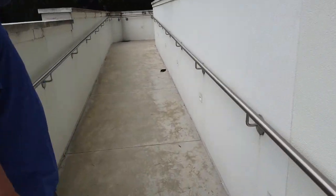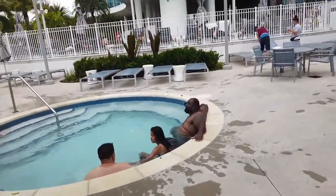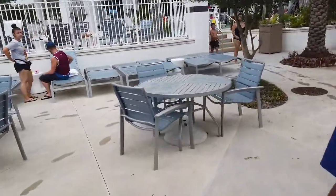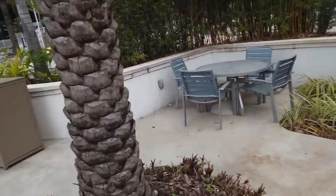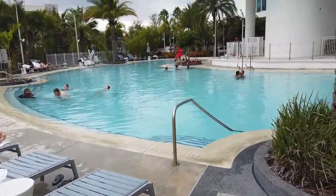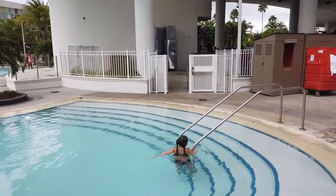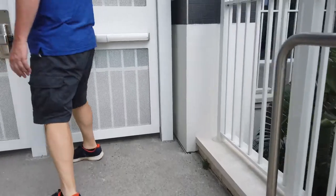Then if you walk up this little ramp, it'll take us back to Aventura. We went through the gate. There are hot tubs. Some spa rules to keep in mind. And back to the opposite side of the pool area. Lots of lizards. If you are a lizard fan, I don't know if you just saw that little guy, but there are hundreds of them around the pool. That's the bar area there. There's a fire pit here to enjoy at night. And we'll go up these stairs. That takes us back into the lobby area.